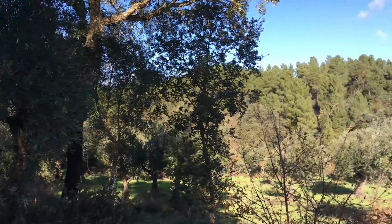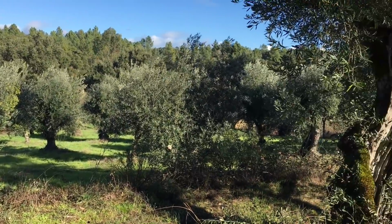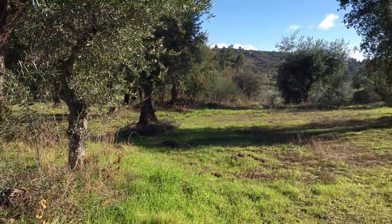Yeah, this is definitely a property that's got it all, and I think it's beautiful. If I didn't buy my farm, I would buy this one, I think. This is a beautiful one.